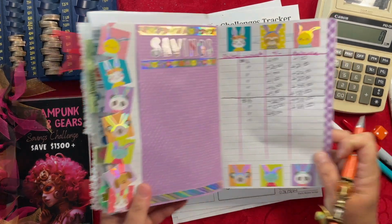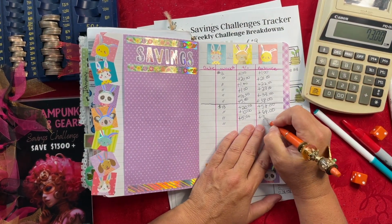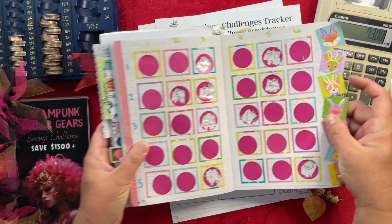And so that will bring me up to 68 plus 5, $73. Oops, $73. All right, and then the last roll. Let's see what we get with the last roll.